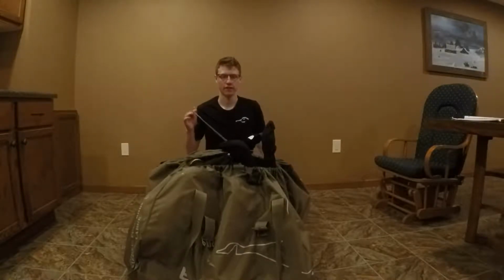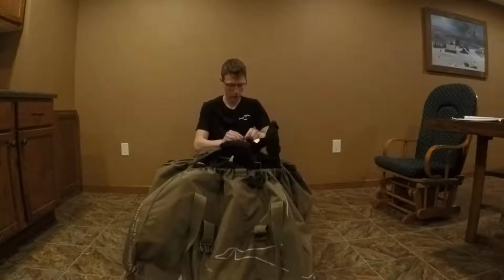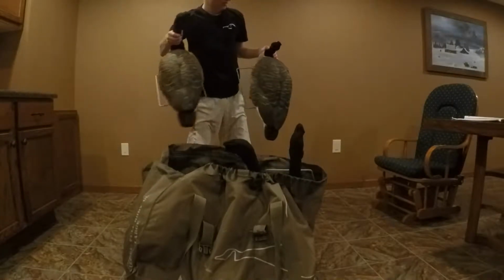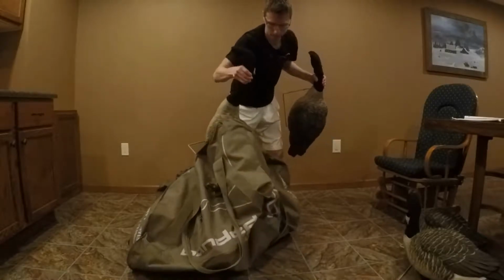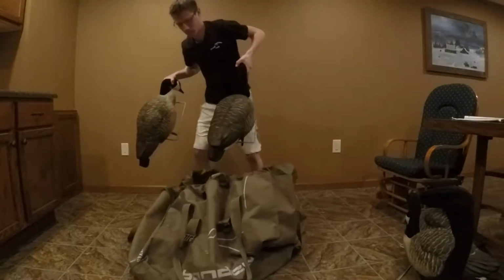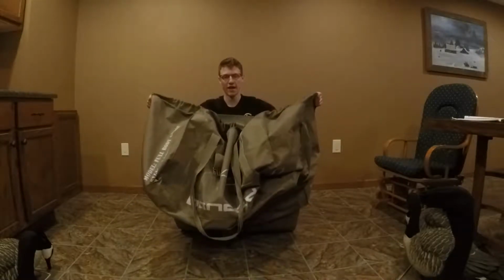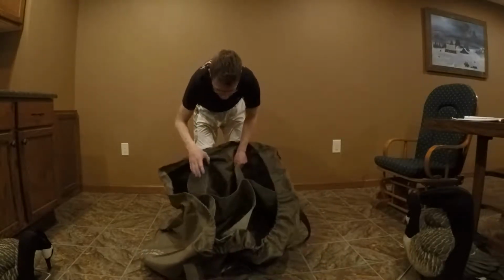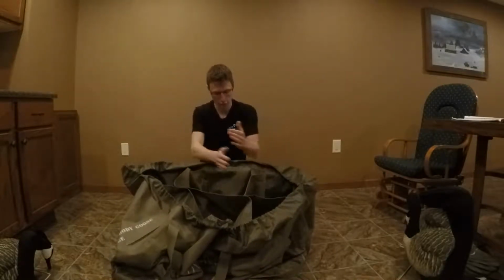Now we'll get into the one thing about this bag that just gives me headaches. So you remember the Dakota bag when I took the decoys out? It stood up. Well, when I take these decoys out, you can see this decoy bag has no structure to it whatsoever. Like, it's just a pile of material, kind of. So when I'm putting decoys away by myself, it's a pain because these slots just fold in on each other.